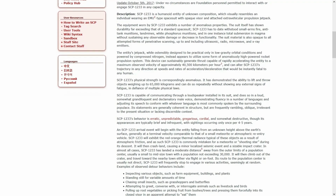The entity's jetpack, while ostensibly designed to be practical only in low-gravity orbital conditions and powered by compressed nitrogen, instead appears to utilize some form of anomalously high-powered rocket propulsion system. This device can sustainably generate thrust capable of rapidly accelerating the entity to a maximum observed velocity of approximately 40,500 kilometers per hour. What does that say? Slightly greater than the Earth's surface level escape velocity, and can alter 1233's trajectory in any direction at speeds and rates of acceleration/deceleration that would be instantly fatal to any human.